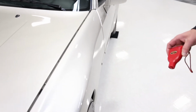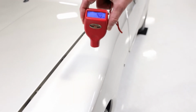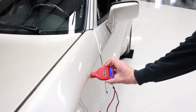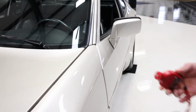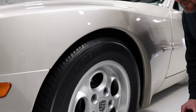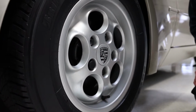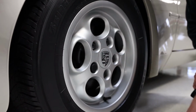We'll move over to the side, driver's side fender here. We got a 4.0, again, original factory paint. We'll do it here. A 5, again, original factory paint. While we're in this area here, we can take a quick look at these wheels. These are the phone dial wheels. That's what people refer to them as. They're 15-inch. These are actually in really, really nice condition.